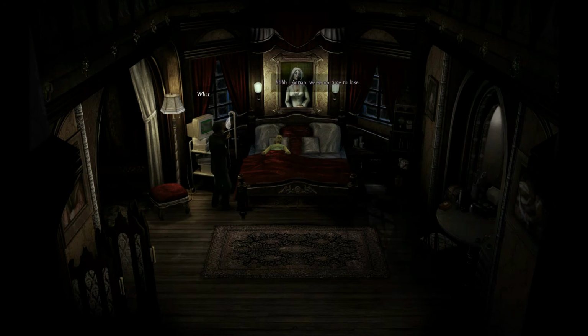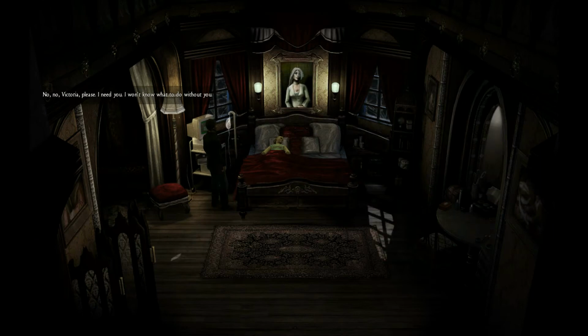What? Adrian, we've no time to lose. You're the last Gordon of the Marcus lineage. The castle should belong to you. Give me some paper and a pen. There, in the drawer. I must confirm your true identity. Otherwise, no one will know that you're the lawful heir. Hurry. I can feel my strength waning, Adrian. My life's coming to an end. No, Victoria, please. I need you. I won't know what to do without you.